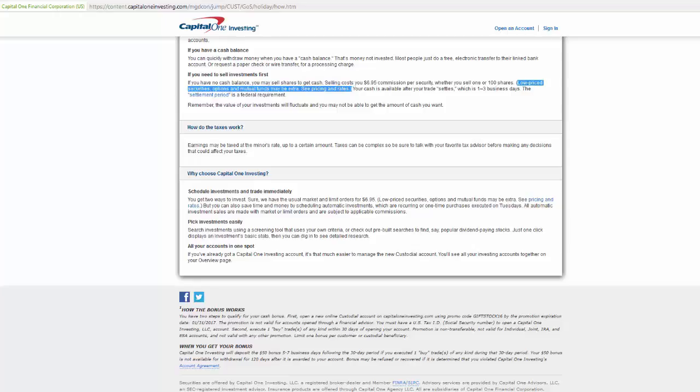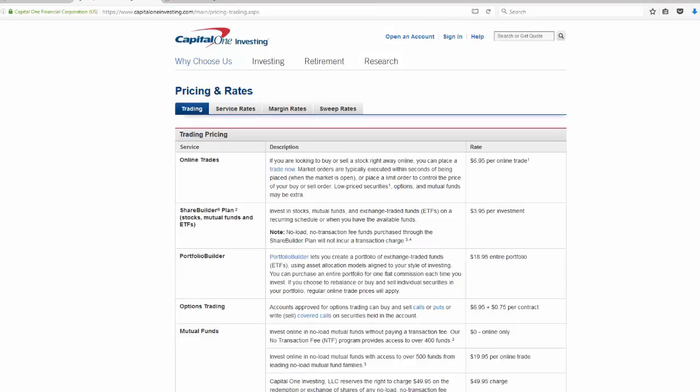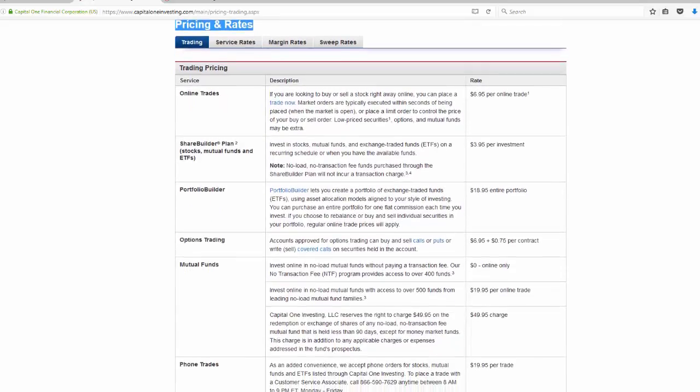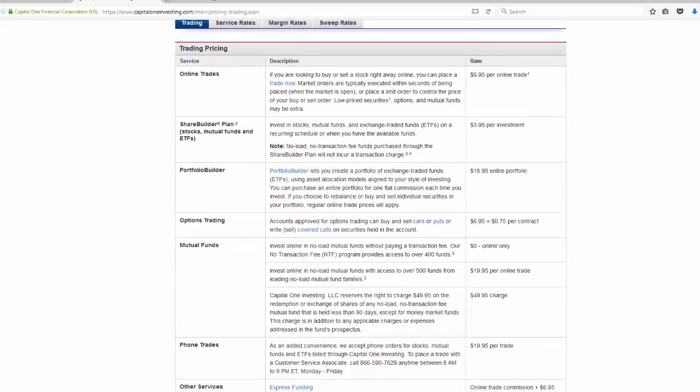Settlement period is a federal requirement. That's one thing that you have to understand. It has to have a certain time frame to be able to settle, about T+3, trade date plus 3 days. Online trades are $6.95. The Sharebuilder plan is $3.95 per investment. Invest in stocks and mutual funds and so forth.